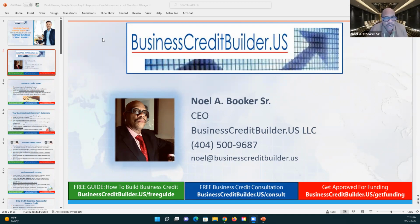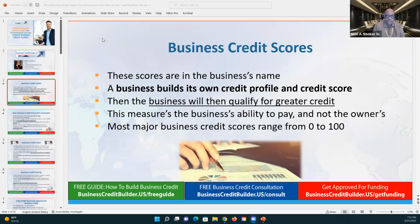Okay, business credit scores. These scores are in the business's name. A business builds its own credit profile and credit score, and the business will then qualify for greater credit. This measures the business's ability to pay and not the owner's. Most major business credit scores range from 0 to 100.